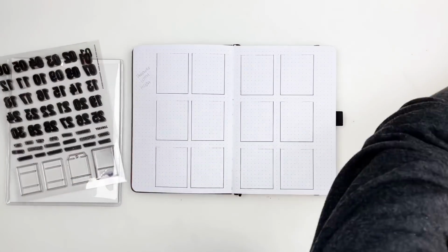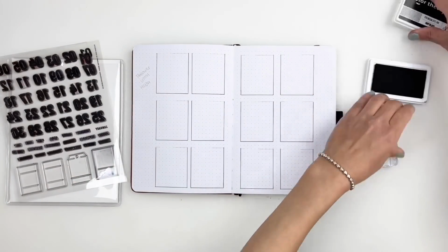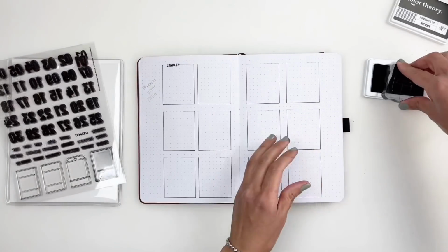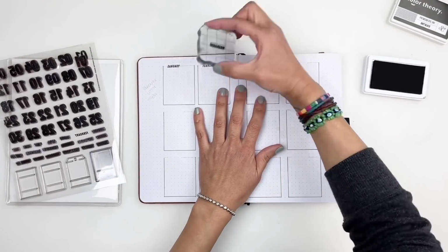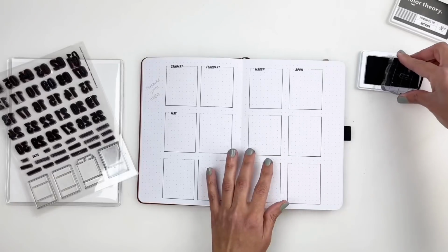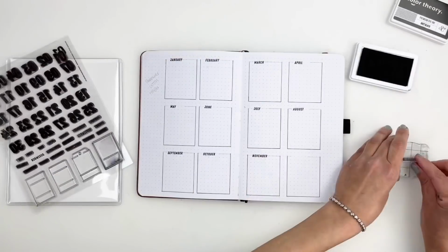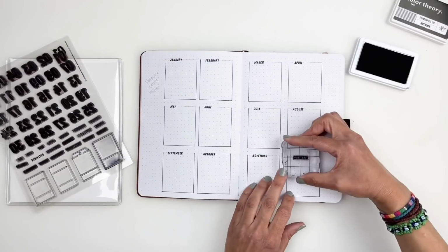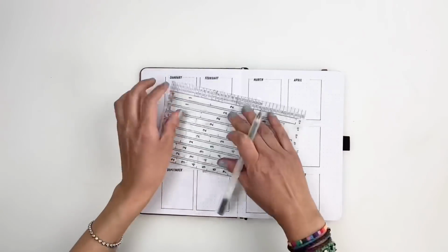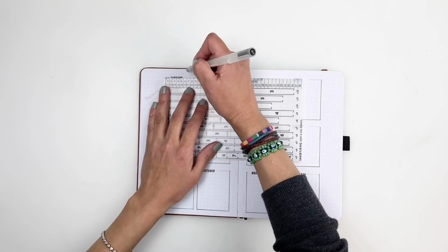I'm keeping it like I had it in 2021. I just added my boxes, and now I'm using that same Everyday Explorers Calendar Day stamp set to stamp the month. And I'll just finish up the boxes by adding the lines. I made sure not to use my pen to add the lines at the top because I knew I was going to stamp the month. And once I stamp the month, I can finish up my boxes with my pen.